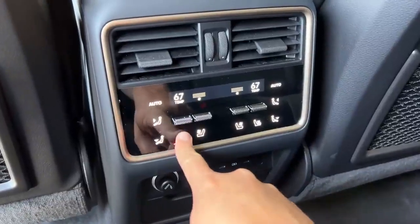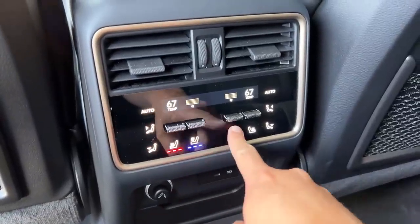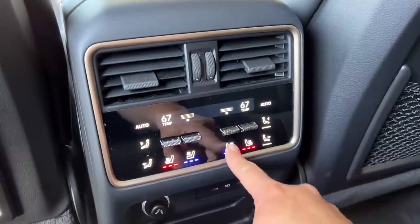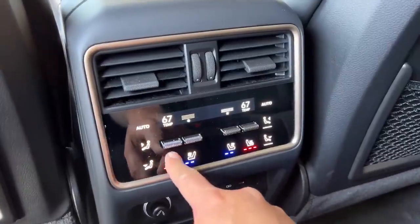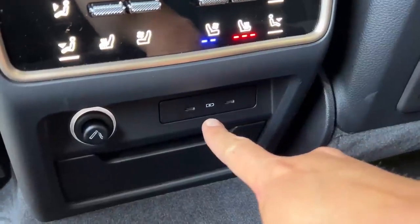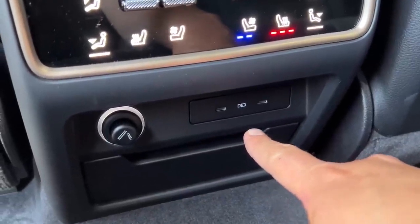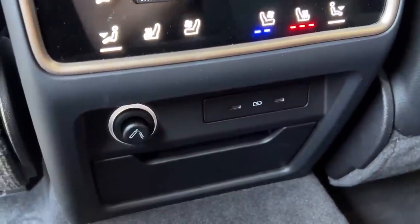You can see the climate controls back here. You don't have that same touch panel that pushes in the front. It's just a usual touch screen, more traditional like you might expect. Now, below that, you have some power ports back here, a couple of USB-Cs, and a cigarette lighter style port you can plug into, or of course, you can use it as a cigarette lighter.